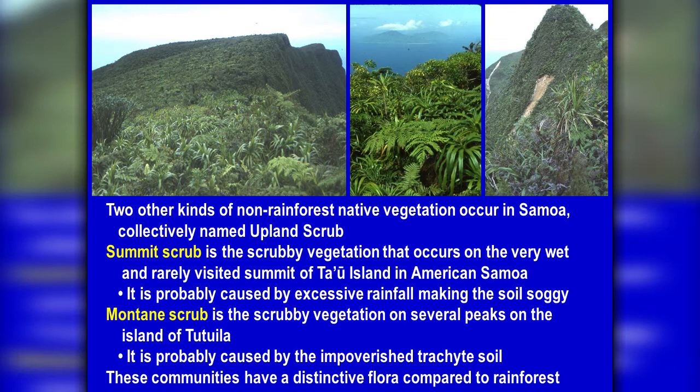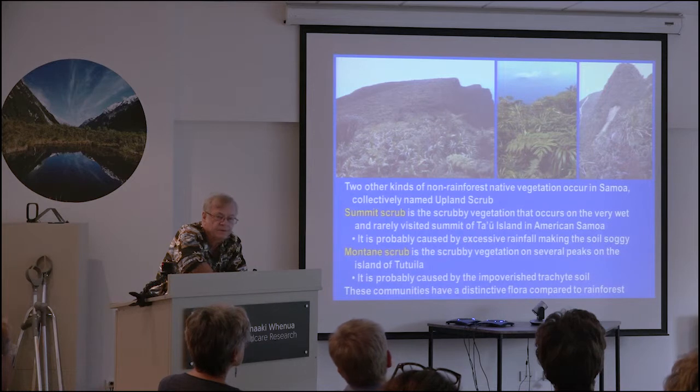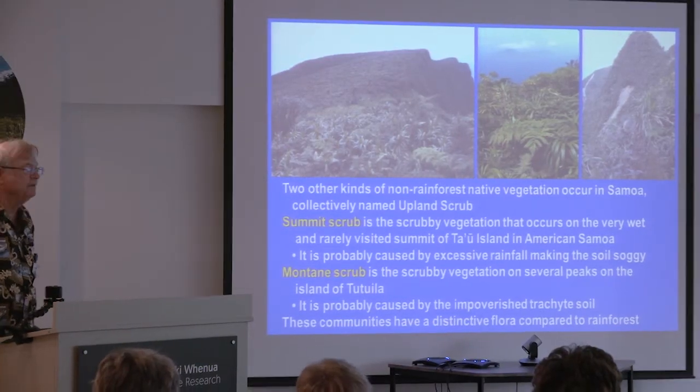The other type is totally unrelated, but it has a similar type of vegetation, different species though. Well, some of the species are the same. It's called montane scrub, and it only occurs on the island of Tutuila on old volcanic cones, the remnants of old volcanic cones with a special kind of soil called trachyte. You can see there, it's a white soil. Normally that would be black basalt, but this is a very light, almost chalk-colored soil. So these are just two examples of vegetation types that allow more Samoan diversity, because of different habitats for plants to become established and new arrivals to become established in.